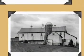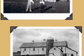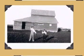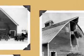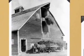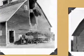Perhaps there is no other building that elicits such strong emotions as a traditional barn. It's a place often filled with fond memories, with stories of yesterday's joys and struggles. To the early pioneers, barns were a symbol of their commitment to this land. It helped them establish their farms and ranches on the Great Plains.